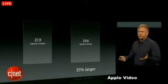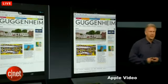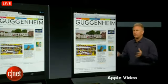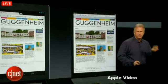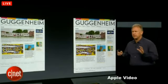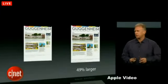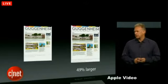What's the number one thing people do on their iPads? Surf the web. We love to surf the web on our iPads. So here's surfing the web. This is a popular museum, the Guggenheim Museum, and visiting it in both browsers. But you can see there's things around the browser. There's tabs. Android has some software controls on the bottom of the display. So let's remove all that noise and just look at the web pages. You can see a huge difference. The iPad mini is about 50% larger for surfing the web, holding your portrait orientation. That is a gigantic difference.